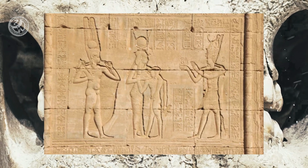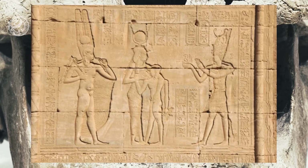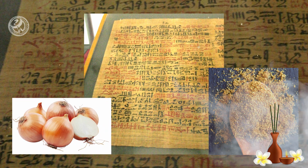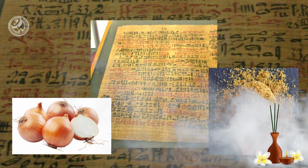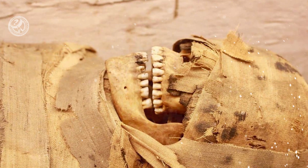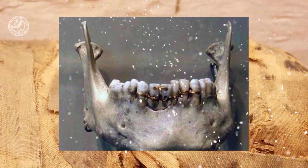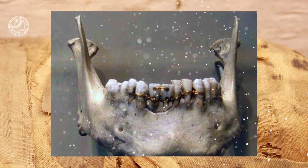For example, according to the Ebers Papyrus, the treatment for toothache was to rub a mixture of onion, cumin powder, and frankincense on a tooth. There are cases in which the ancient Egyptians filled cavities with a mixture of resin and a greenish mineral that contained copper and drilled jaws to drain fluid abscesses, but interestingly, the tooth extraction process was almost never used, remembering the risk of cases of infection.